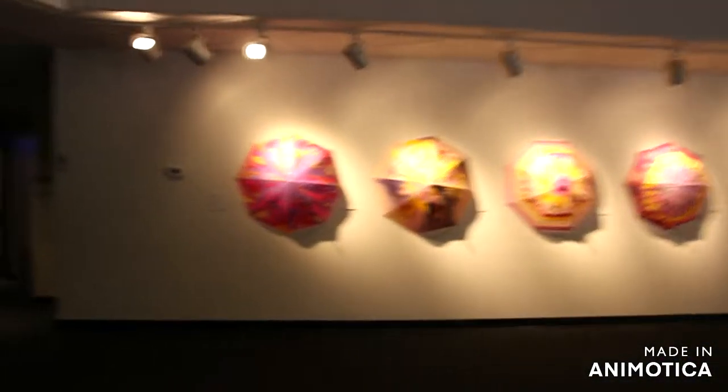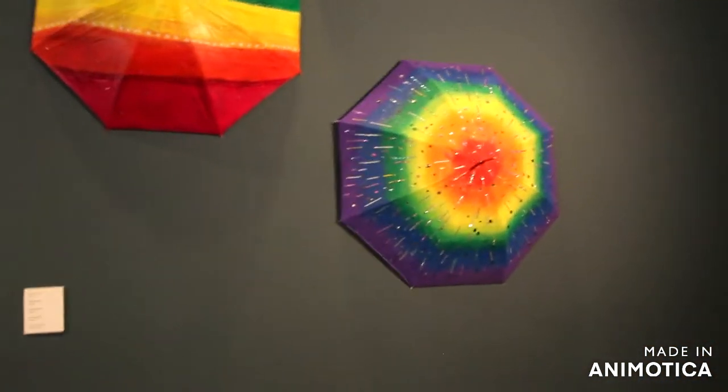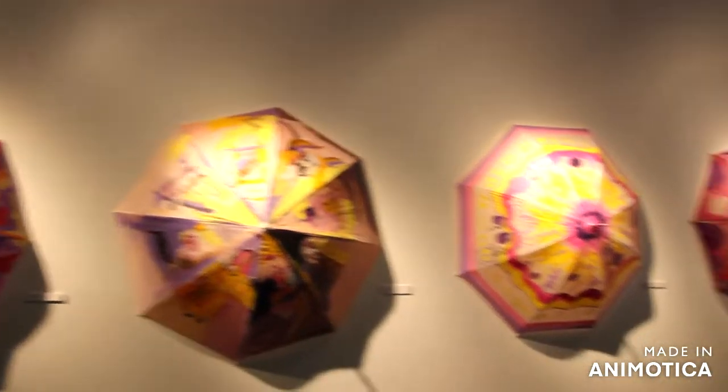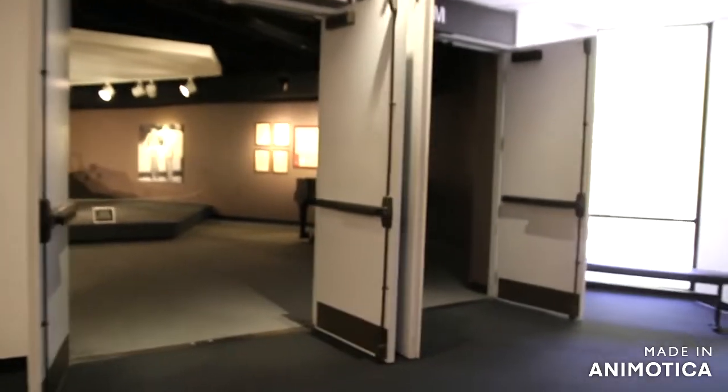It's an auditorium. Oh, sounds like rain. Yeah. Sounds like rain in there. All the beautiful umbrellas over here. Umbrellas. Try to go real slow for you guys. Real slow. Alright, so we have found yet another piano.